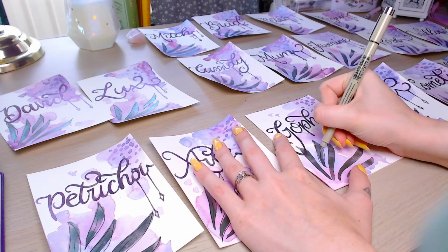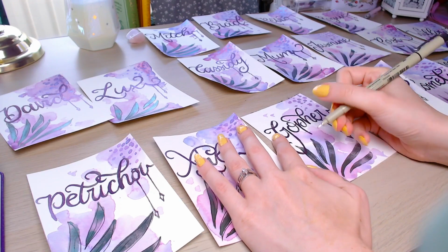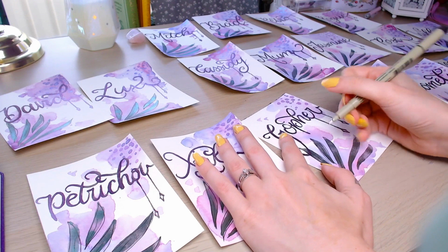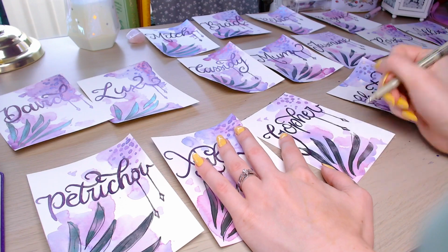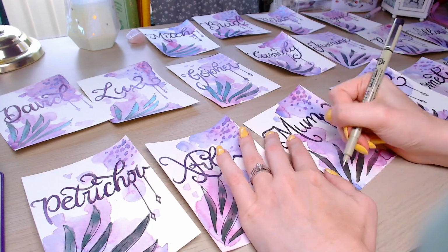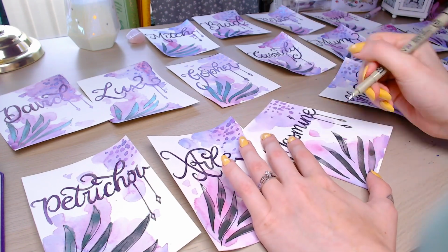These little cards are an artwork in themselves, so I do try and make them quite different every single month depending on the theme. I've had a flower theme, I've had a mushroom theme, I've had a whole bunch of different themes, and this one I went with a simple little galaxy, some leaves, and the little scales in the top to represent the scales on the dragon.